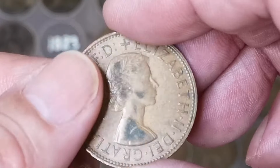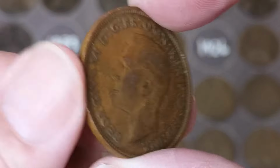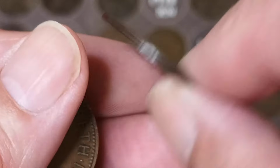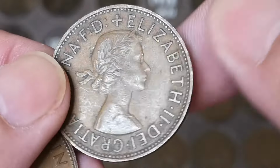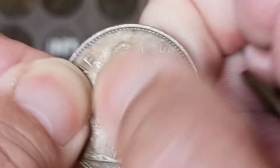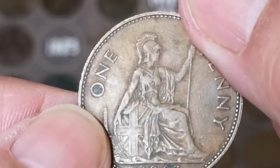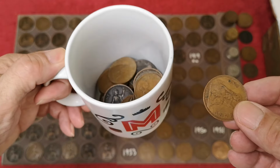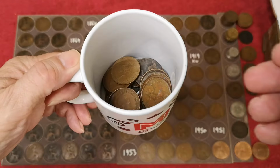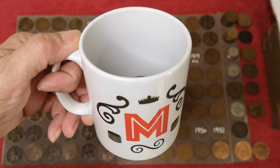Okay, 1964. That's a bit tatty, isn't it? There's George, 1945. What we got here? 1999 Victoria. There's a 1963, a little bit dusty. Is that dirty? It's quite grubby, isn't it? That can go in the dirty mug. If you're new to this channel, this is my dirty mug, and all the dirty coins I find in these hunts, I put in there. I don't like cleaning coins, but other people do, so when that's full, I'll give them all away.